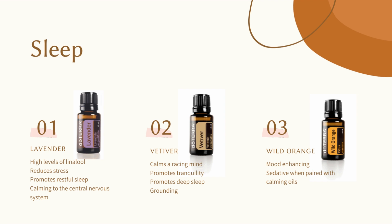Vetiver calms a racing mind. So you know that monkey mind that you've got going on that just won't shut up. It's talking to you about your day. It's talking to you about tomorrow. It's talking to you about all the things that are going on. Vetiver helps to bring it down. It helps to calm it. It promotes tranquility, promotes a deep sense of sleep, and is a very grounding oil.